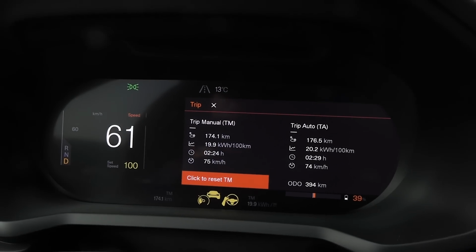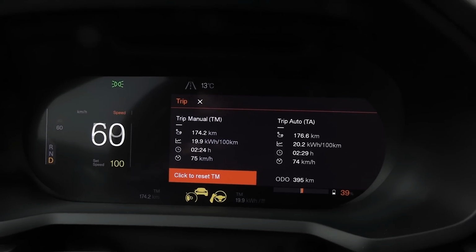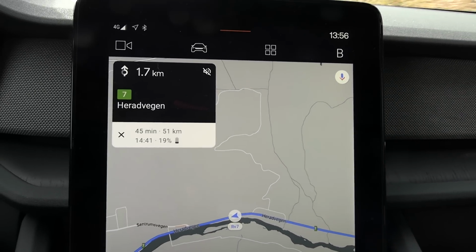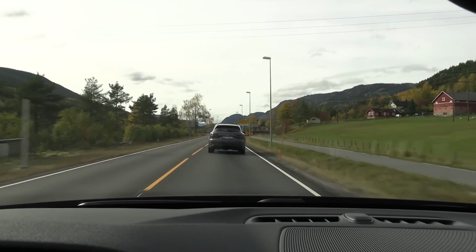So we have 39%, so already now, I bet the route planner is wrong. I thought we would arrive with 40%. My guess was 30%, but Google here guesses 19%. So, all right, we still have about 50 more kilometers to go. So let's see then.